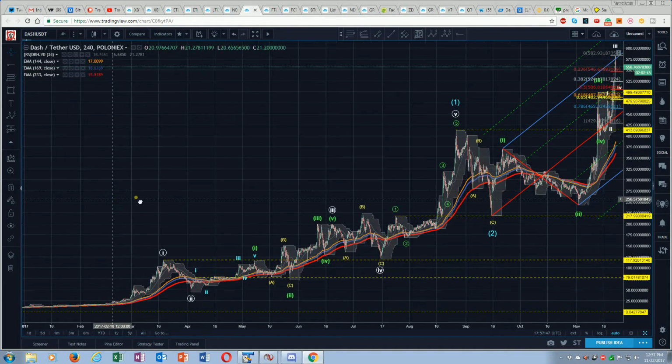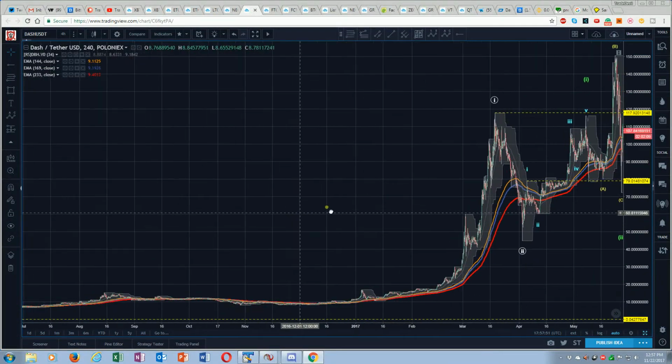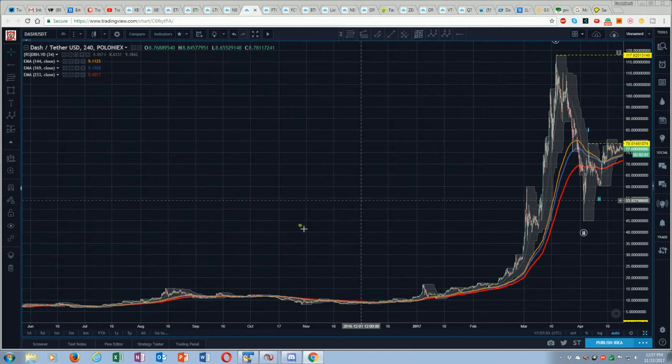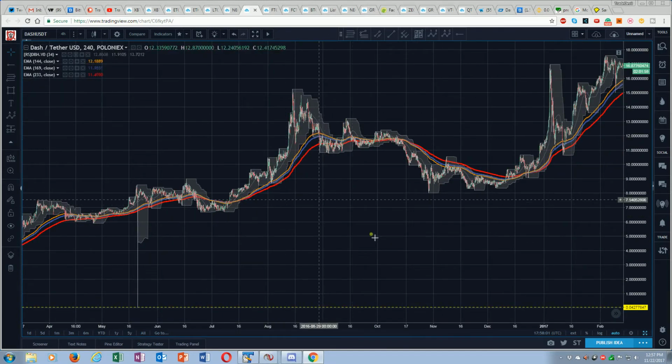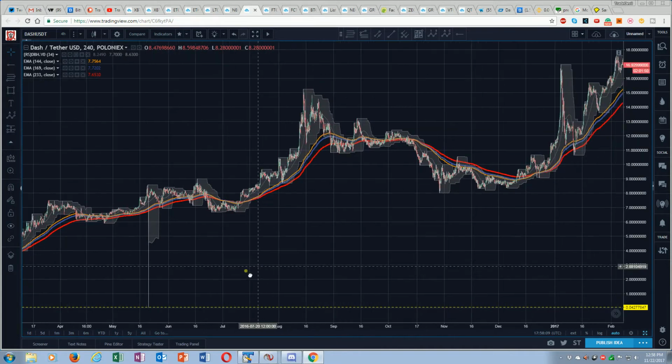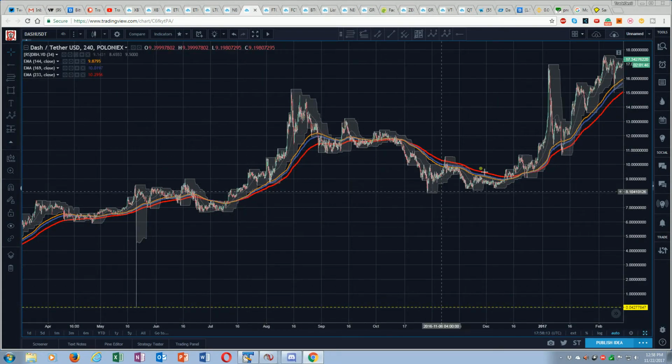So what you have to do is scroll this back here and allow for the scaling to take effect, because back when Dash was just getting rolling, that was a massive move to get to 117. So you've got to get back over here and allow the scaling to show itself, because there was plenty of trading going on back here, from its inception date, from the Genesis date to where we are now. You've had plenty of technical trading happening here.